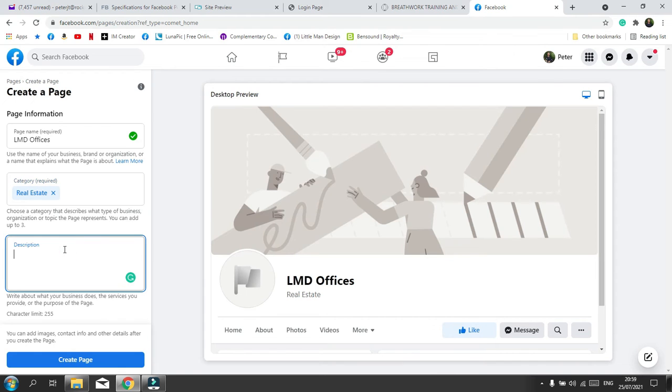So I will put, discover an affordable... You've got 255 characters here. Discover an affordable serviced office in the heart of Wigan, in the heart of God's country. So you would obviously put a snippet, something very chatty, easygoing, and readable in 255 characters about UKO.